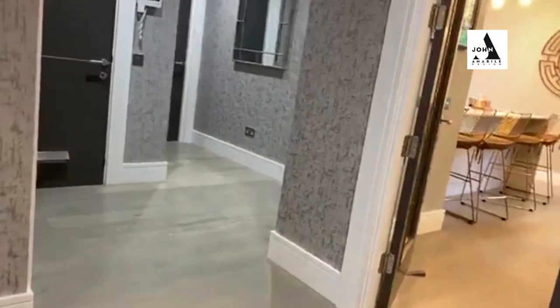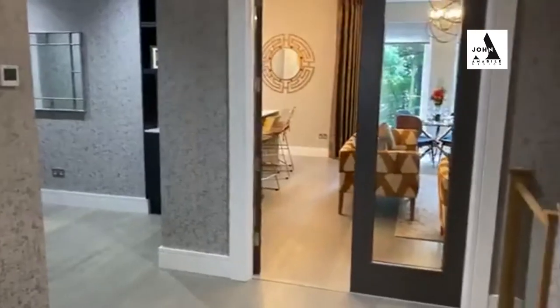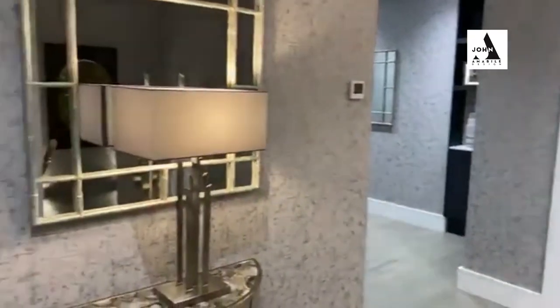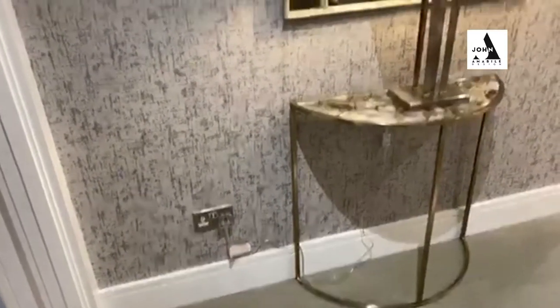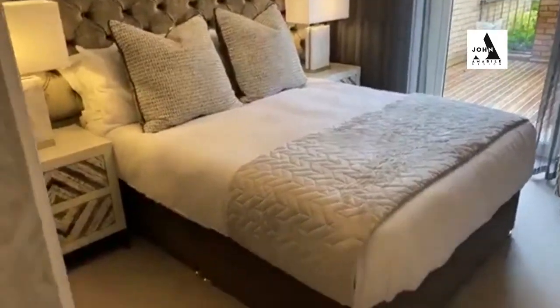And what I've tried to do is just create an atmosphere, an ambience that works so well. Again, bringing the greys in with the coppers and marbles. So in this apartment, we also have some guest bedrooms. I've decided just to show you everything today because I can't keep it all in. Now, this I love.